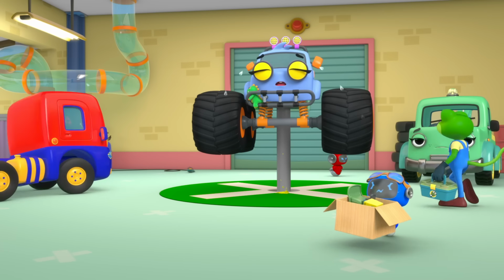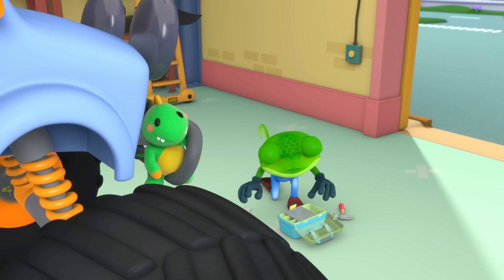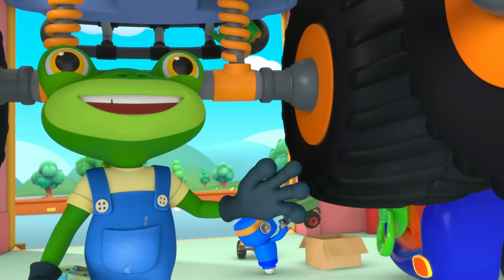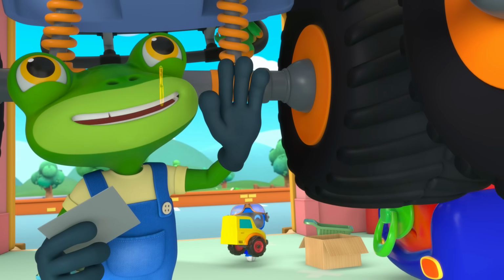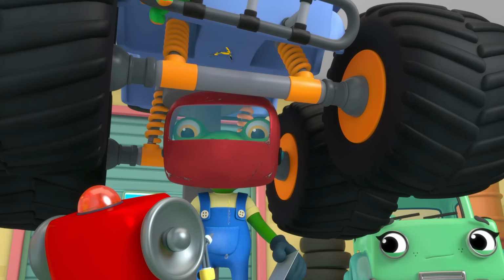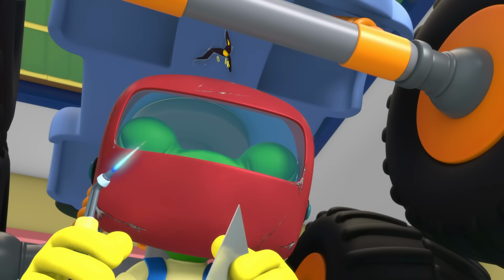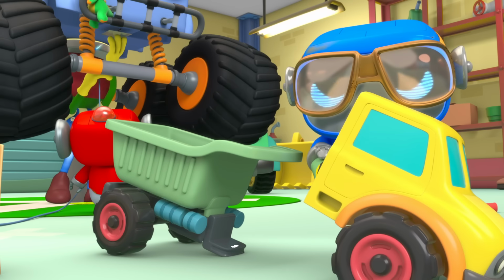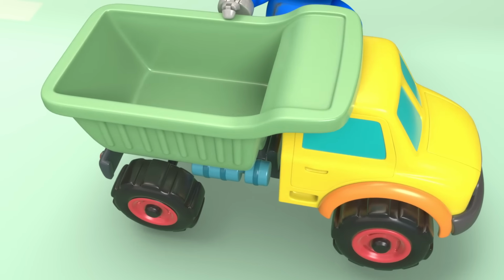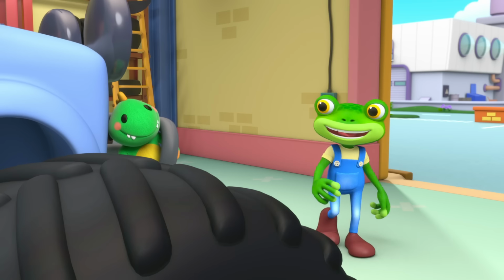Grab your tools, it's fixing time. And while we fix, we say this rhyme. Don't worry, Molly, we're here for you. Our fix will make you good as new. Teamwork and tools will help us mend any part of any friend. We weld and fix and check and then stick all the parts together again. This fix has made you as strong as before, so you won't leak oil anymore.